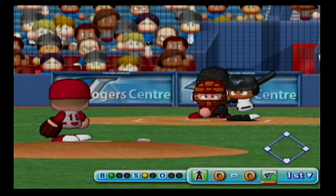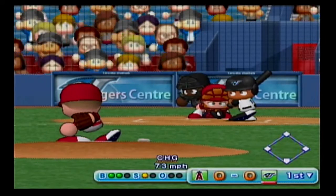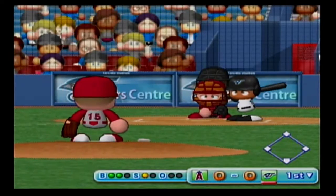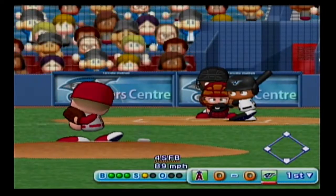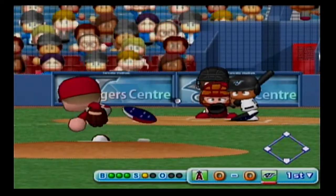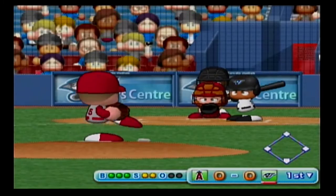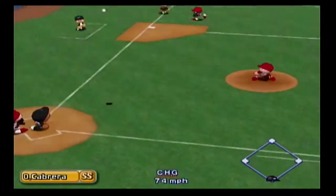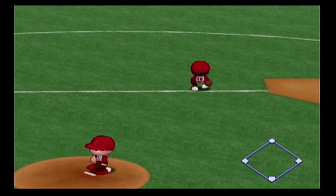Count 1-1. One clearly missed the strike zone. Ball. Count 2-1. Here's the next pitch. Just missed the inside corner. Ball. Count 3-1. It's a strike. Pop fly to shortstop. Cabrera got that one. One away.